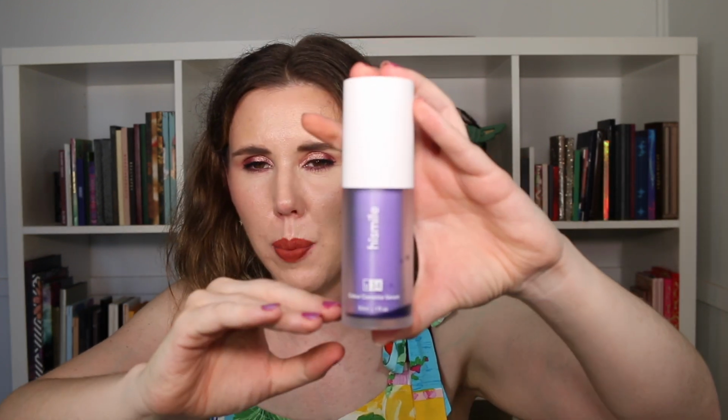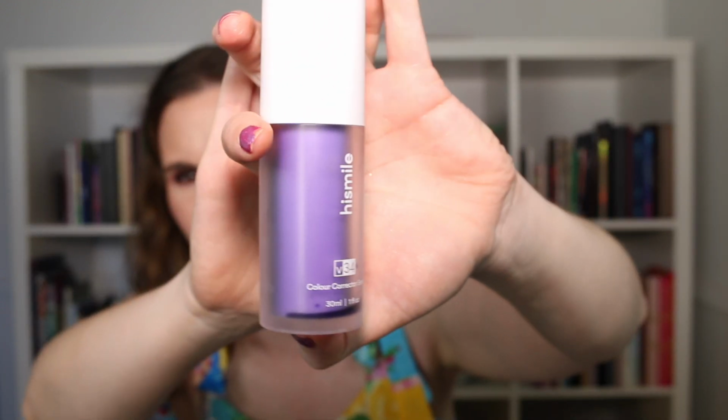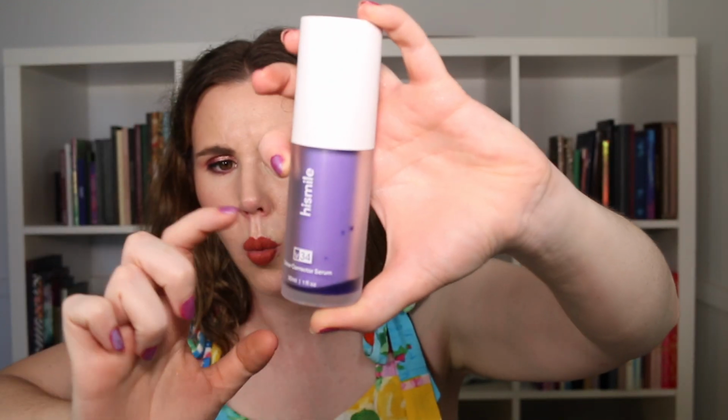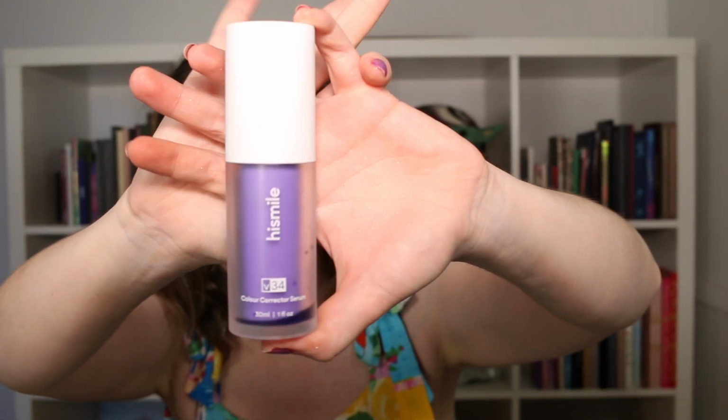I thought it was an airless pump and it moved up, but it hasn't really changed at all. So I'm not quite sure whether this purple cylinder in here is the outside of the airless pump or whether inside the purple chamber is the airless pump. This one is going to take a very long time. I don't know how much product is in here. It's a 30-gram tube, but I don't know.